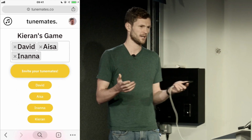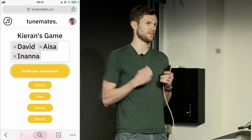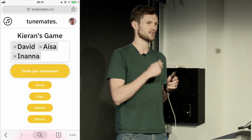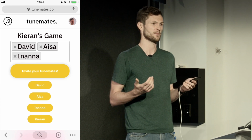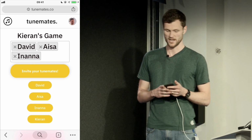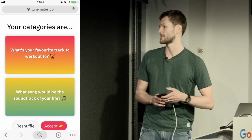And you're probably wondering how to actually play the game. TuneMates is pretty simple. The game will select 2 random categories in which everyone submits a song to answer that category. And the winner is the person who knows their friend's music taste the best. So we obviously need some categories for the game, so let's see what's been randomly selected for us.